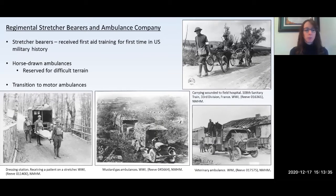Regimental stretcher bearers received first aid training for the first time in US military history and were responsible for removing injured personnel from the field and transporting them to aid stations or hospitals. Ambulances transitioned to motorized vehicles for the first time in military history, although horse-drawn ambulances were still used in areas of rough or muddy terrain. Horses also had their own ambulances, which you can see in this picture in the lower right.